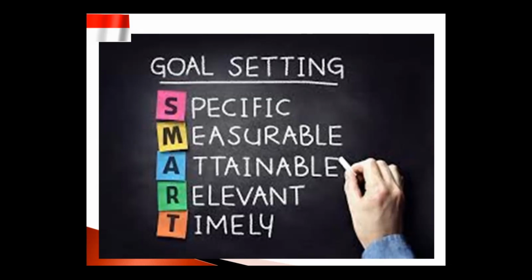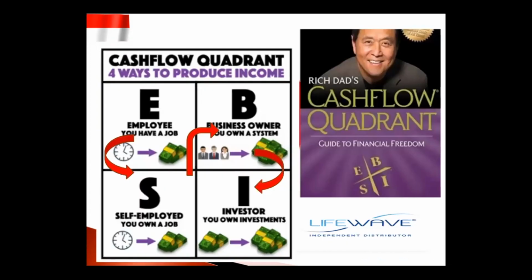So this specific, measurable, attainable, relevant, timely framework is very, very good. Thank you, Tito, that I learned from you. I will share this again. This is very basic. I know it from about 28, 30 years ago, this book, Cash Flow Quadrants by Robert Kiyosaki. It's a good book. It's a principle of life.